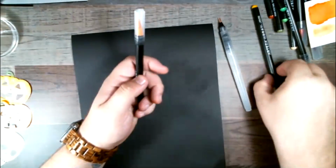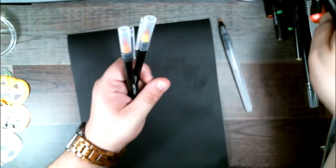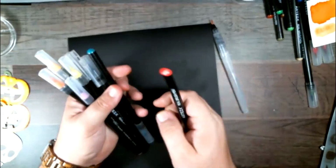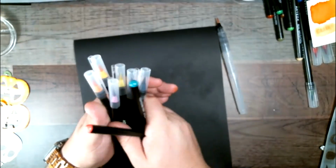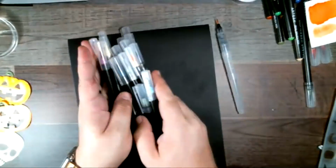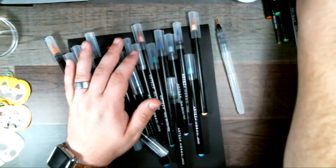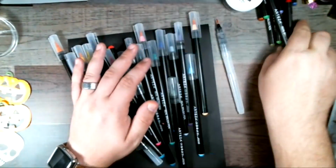But yeah, I don't know if this is the 96 or the 48. I would say this has to be the 96. 1, 2, 3. Wait, 1, 2. No, it might be the 48. Yeah, this might be the 48. It is not dual tap, no. I found that I don't really use the dual tap.